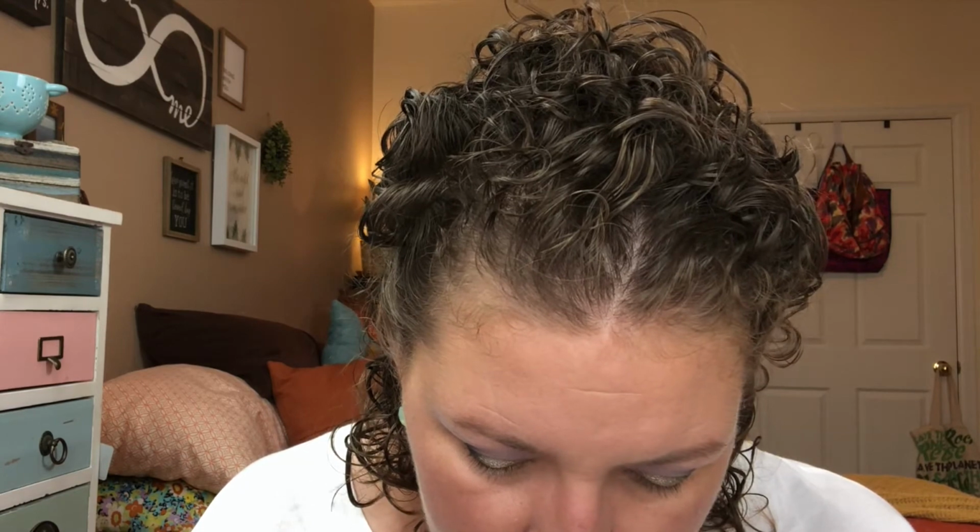I think the girl for the job is going to be this shade right here, which is Soft Plum, another favorite in this palette. I'm using this angled brush. I'm going to turn it upside down, start it at the inner corner, and just bring it up a little bit.